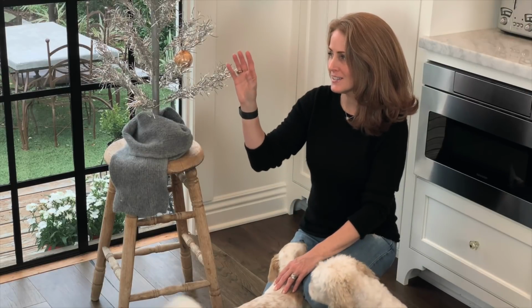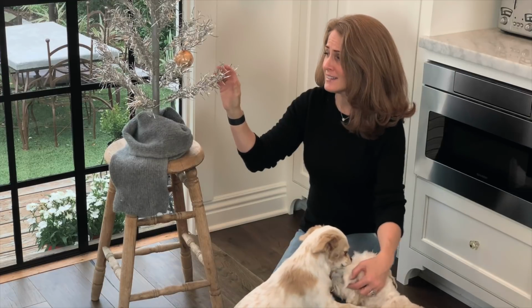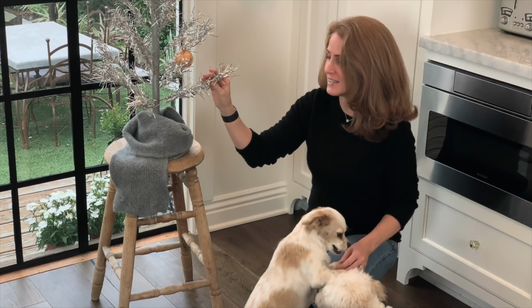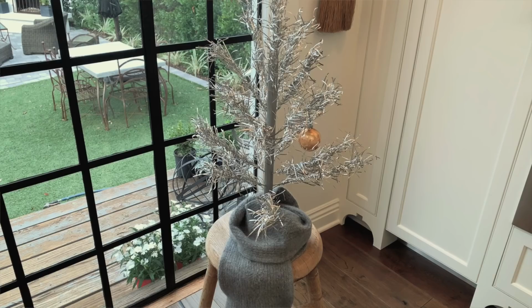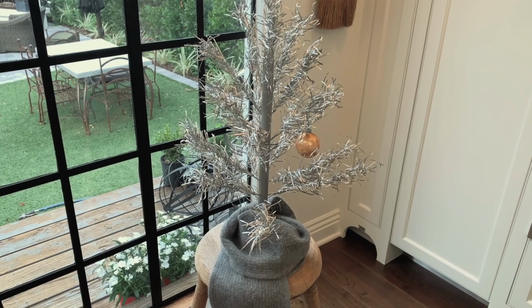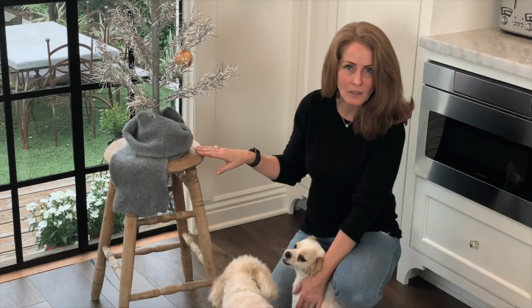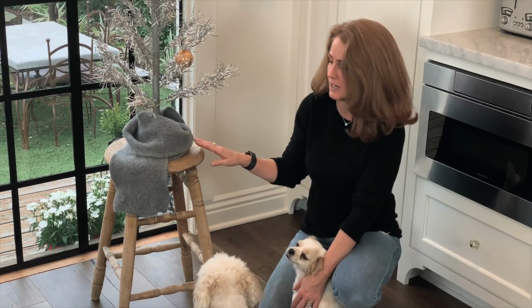So yeah, here's a little restraint. My Charlie Brown tree. It's so cute. I found it at an estate sale in its original box. It's a tinsel tree, and I just love it. And I was deciding where to put it, and I just put it on this stool just for the time being. I said I was taking it outside, and I just fell in love with it here.